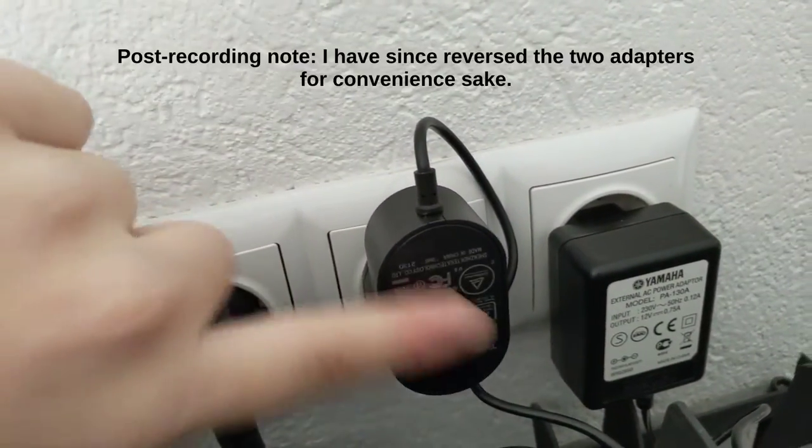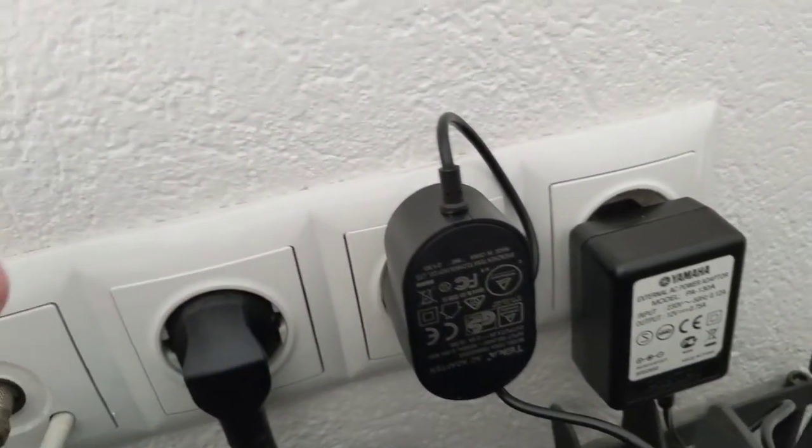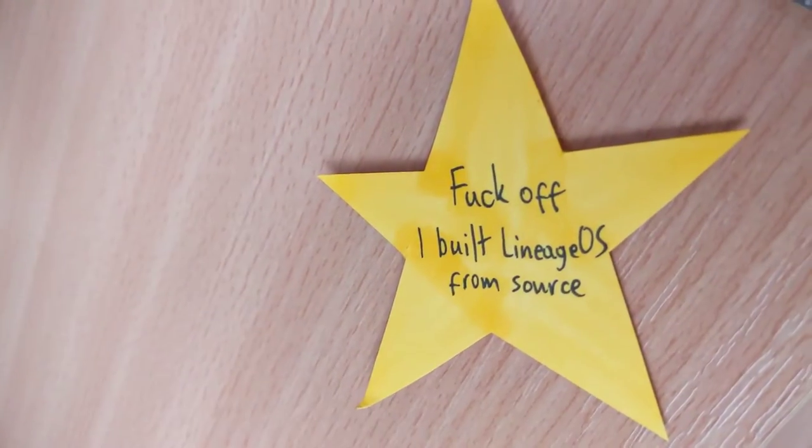And you may notice that I plugged in, or I guess now you can notice that this is actually the mini PC. There actually was the Nintendo Switch cable, which I've taken over here. And you can see just how massive that bad boy is. Oh yeah, and I built LineageOS from source. I forgot to brag about that.